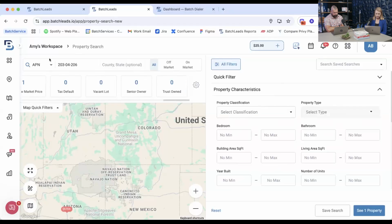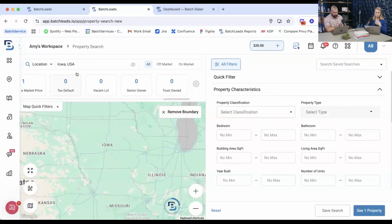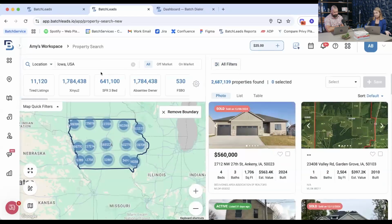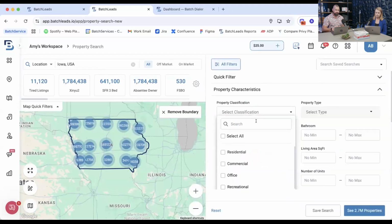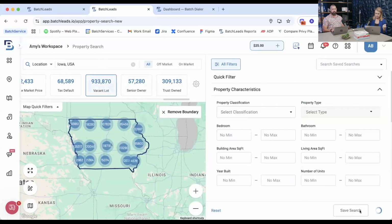One last quick thing. I'm going to search by location now instead. While we're on the topic of vacant land and vacant lots, we do have a vacant lot quick filter, which is really, really helpful. I know we also have it up here under property classification, but property classification vacant land is based on the county assessor, and they're not always correct. So if you are looking for vacant land or vacant lots, I highly recommend you use this quick filter right here. It's going to give you the most accurate. And then go ahead and click search.